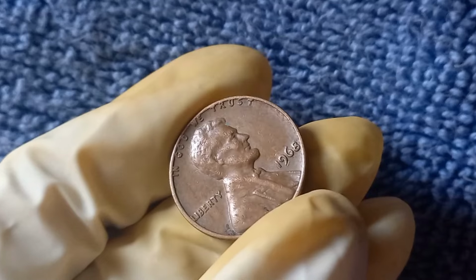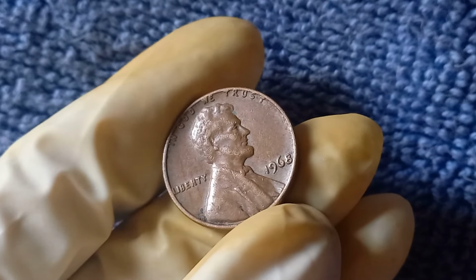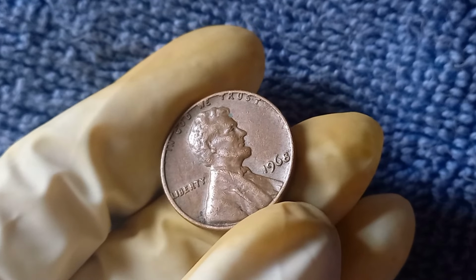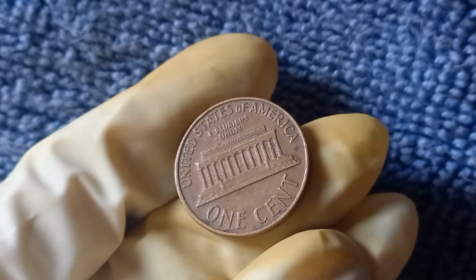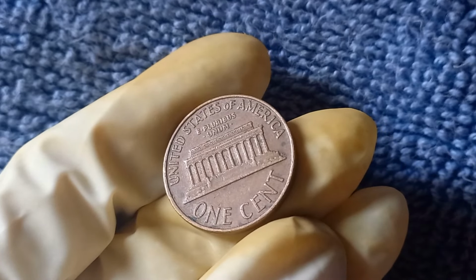Now, let's get to the juicy part, the market value. A typical 1968 No Mint Mark penny might be worth only a few cents if it's in average condition. However, pristine specimens, especially those graded MS67 or higher by professional grading services like PCGS or NGC, can fetch astonishing prices, sometimes reaching upwards of $1 million at auction.